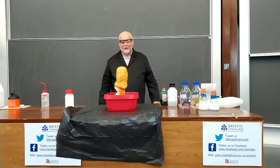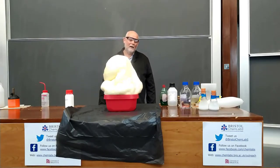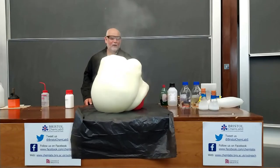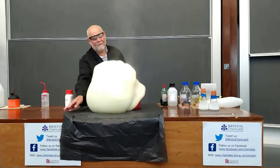And there we have it. We're breaking up the hydrogen peroxide, the H2O2, back into oxygen and water. And it does it very rapidly. We have a huge amount of oxygen foam being produced.